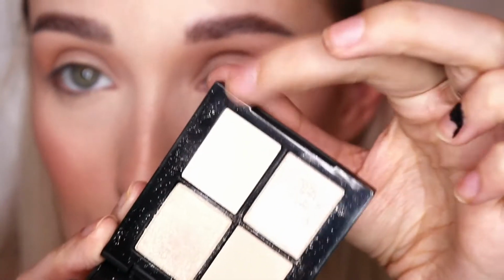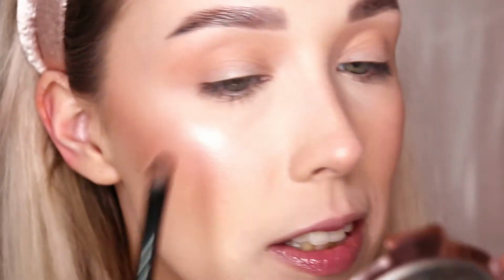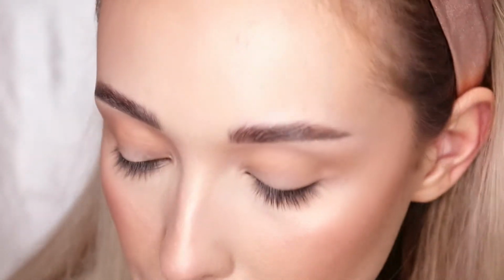I'm just gonna take this color over here, whatever it is. It's like a cream with a little bit of sparkle in it, and pop that underneath my brow. Oh yeah, it's falling all over the place. I love it. This is so dusty. Like, so dusty. This is hilarious. Right, now that I have sparkles sprinkled all over the place, let's continue.